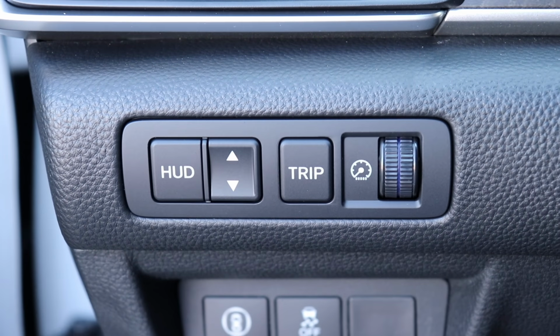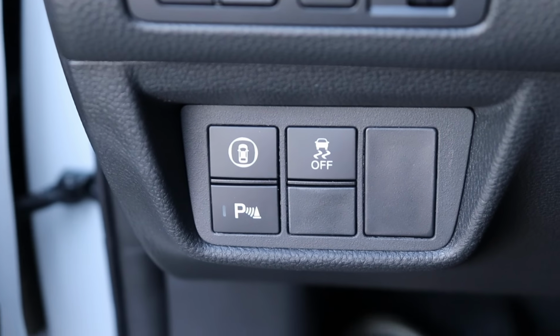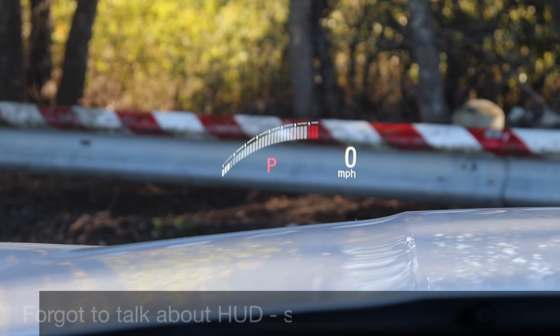Right on the inside, you've got your control for your head-up display, trip computer, and brightness. And then the circle button with the car is for your safety features, your parking sensor, and traction control.